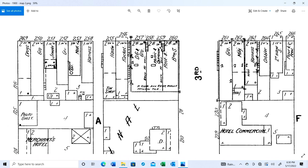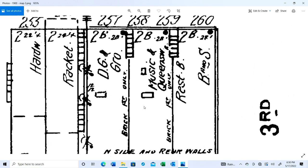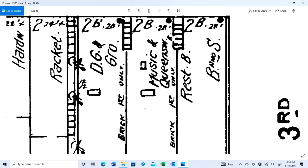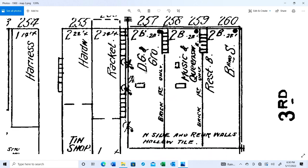Now, this is the Union Block, and that's the three guys that made the Union Block. So we have a restaurant in the basement, boots and shoes, music, and this, I'd never seen, Queen SW. I have no idea what that means. Queenswear, maybe? I don't know. Sure. Okay. Fancy clothing. Dry goods and groceries.